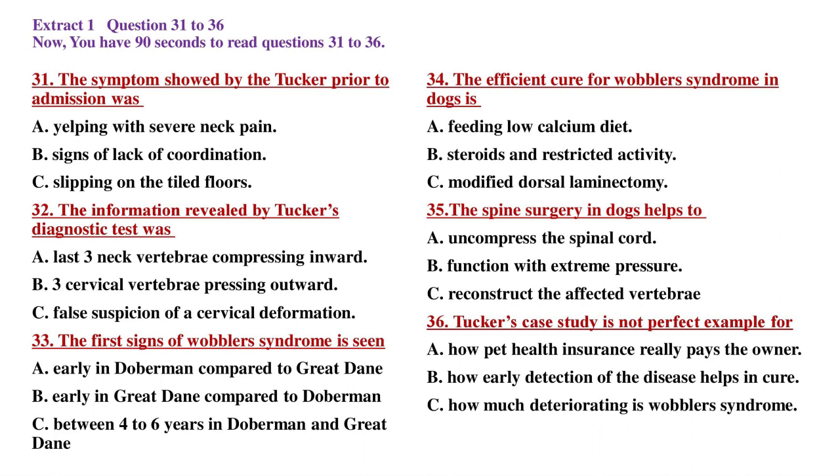Since Tucker's owners had purchased pet insurance, the company paid 90% of the total cost and is a perfect example of how pet health insurance really pays. Tucker's owners caught these symptoms early, and it was really helpful for both the veterinarian and the specialists to work together for a perfect outcome. This also demonstrates how early detection of any problem and the help of the whole veterinary care team is so important for the precise treatment and complete cure.